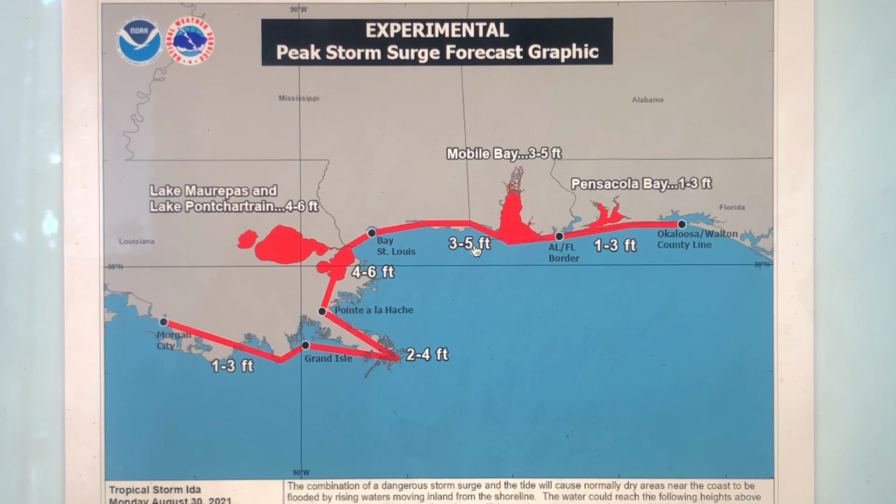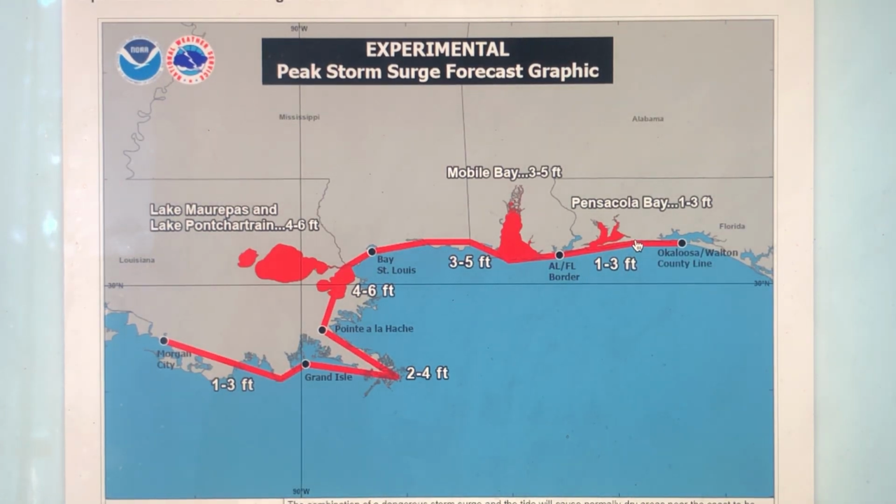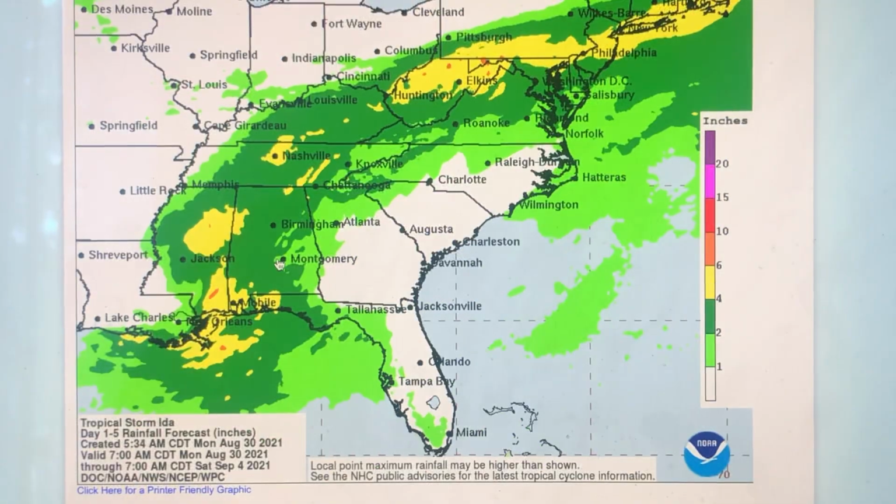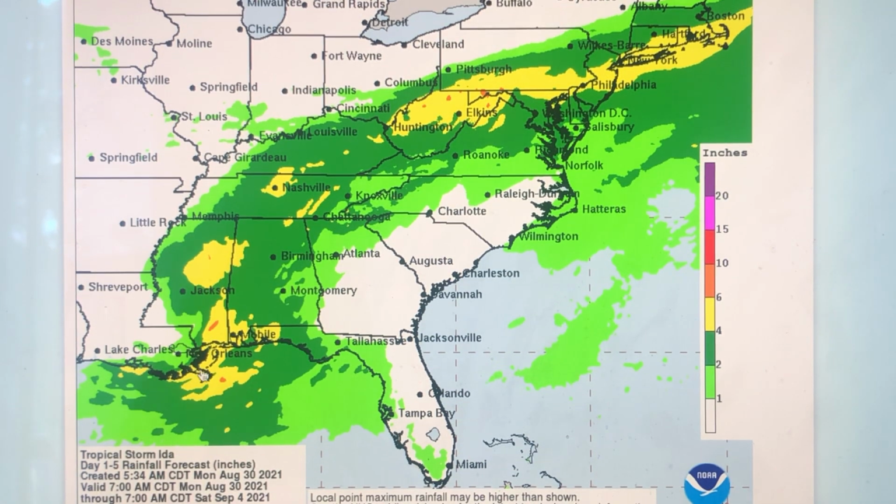3 to 5 feet of storm surge for the eastern part of Mississippi into Alabama, into Mobile Bay as well. 1 to 3 feet of storm surge for the very western part of the Florida Panhandle, including Pensacola Bay. Rainfall totals: still expecting some rainfall to occur in New Orleans. Heavier rainfall, though, as you get towards Mississippi, Alabama, extending all the way up through most of Mississippi and all of Alabama, even into Tennessee.